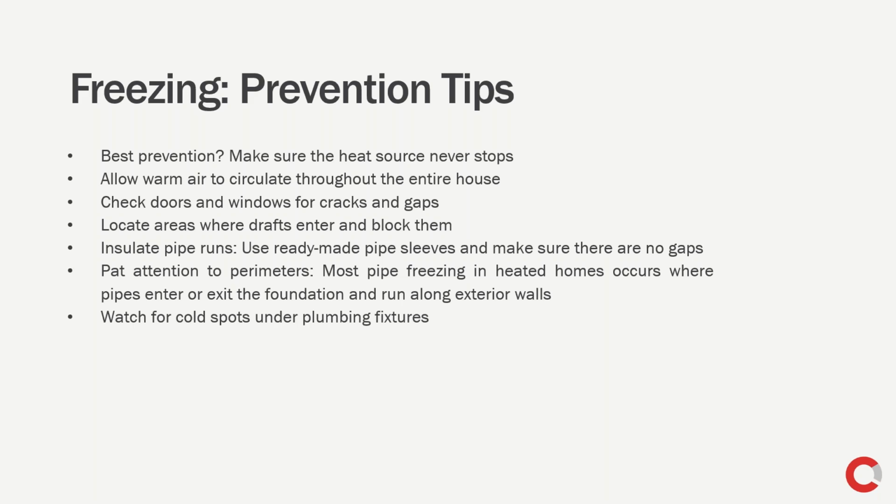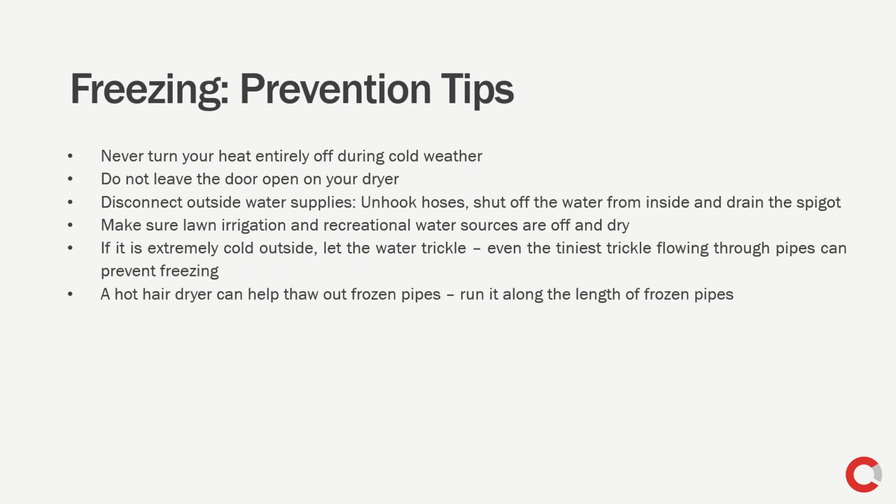I also pay attention to the perimeters of the house because oftentimes the situation changes and there are cold air spots or areas where cold air can enter. And I also watch for cold spots under plumbing fixtures like sinks. I cannot emphasize enough how important it is not to turn heat off during cold weather. And a tip that not many people are aware of is don't leave the door of your dryer open. Your dryer communicates with outside, so if you leave the door open, cold air can enter through the dryer into your basement.